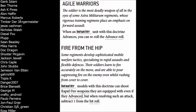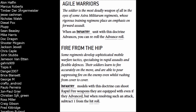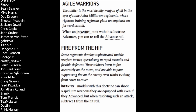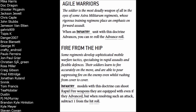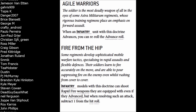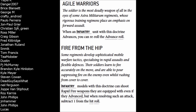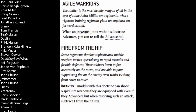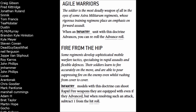Now, in case you're a newer player or you're not sure where to find custom regiment traits, what you want to do is get yourself a copy of the Psychic Awakening, The Greater Good supplement. Now, this is a book that was released back in 8th edition, but is still very relevant for the Guard because as of the time of recording, we haven't had our 9th edition codex yet. And so this actually contains a lot of extra rules for our faction.